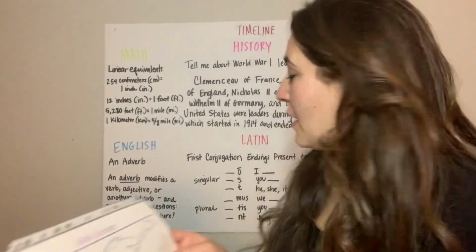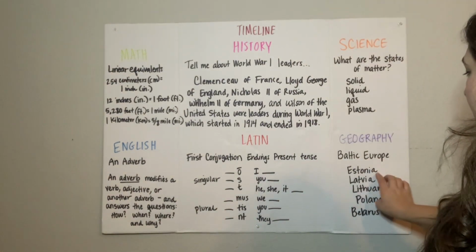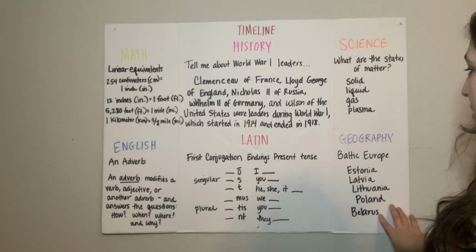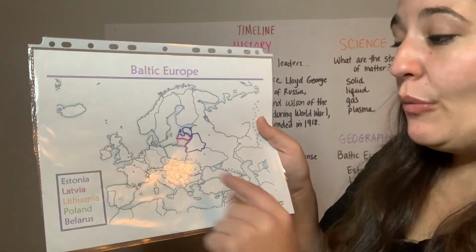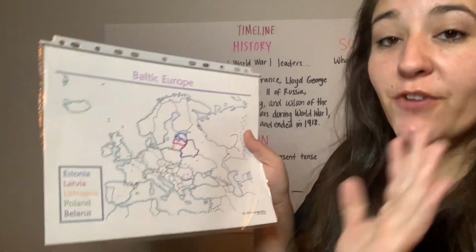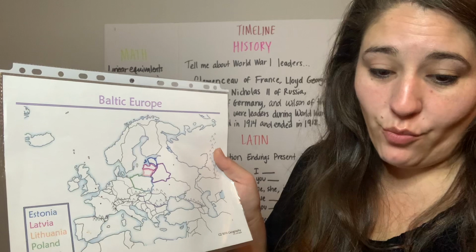Our geography was Baltic Europe: Estonia, Latvia, Lithuania, Poland, and Belarus. And we had our geography maps. We took our markers, and each kid started out with a different marker, and then we passed them around, circling each one of these. We first always learn the song, which was "It's a Small World After All."